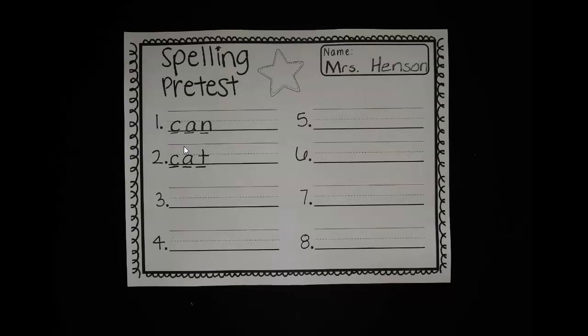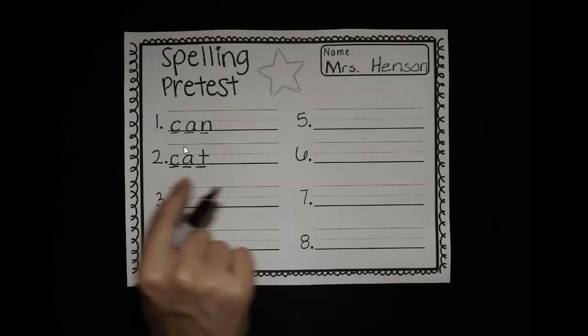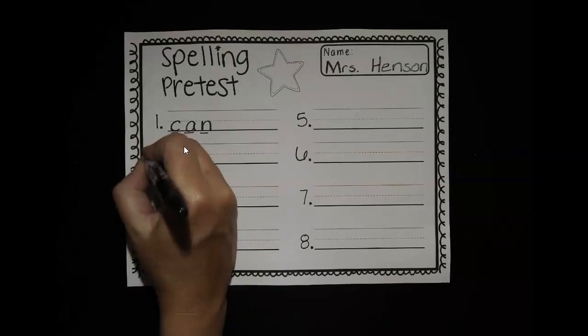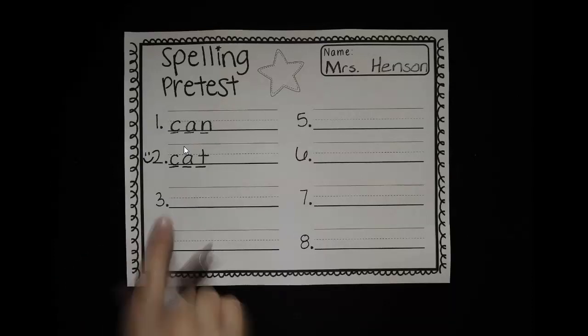Very good. All right, I'm going to write these words correctly. Just check yours. If you did not spell it correctly, it is okay, friends. That's no problem. What I want you to do, if you did not spell it correctly, is just write it correctly on top. If you did write it correctly, you could put a little smiley face next to it so that you remember you spelled it correctly. But remember, if you didn't spell it correctly, that's okay. This is just practice.